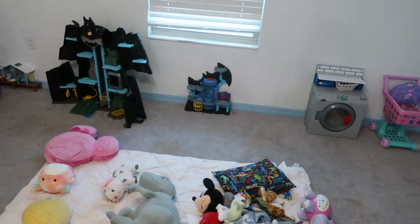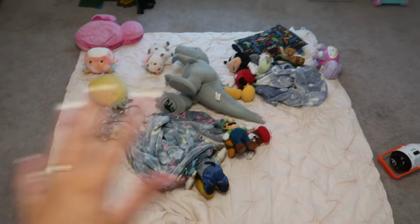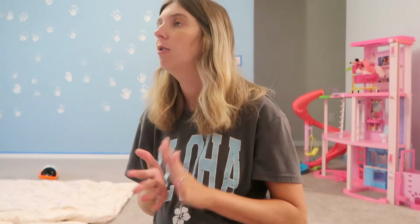Obviously, we've got a bunch of big things that have to stay on the ground, and they did sleep in here last night, so they've got their little bed set up here. But yeah, now this is the last thing on the list for the playroom, and then it'll be done: the stuff that's going to be hanging up on the walls.